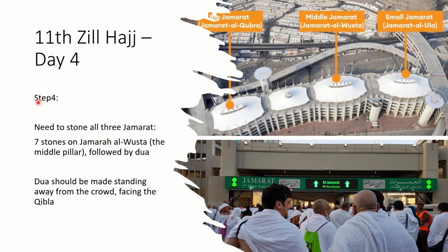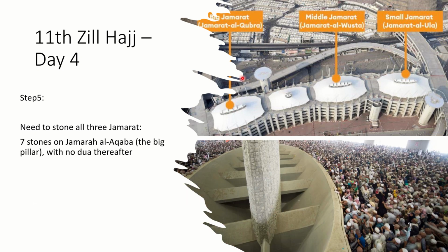Step 4, after doing the small shaitan stoning, you go to the middle shaitan, which is right next after the first one. And here again you will throw 7 stones, Allahu Akbar first stone, Allahu Akbar second stone, and 7 stones you're going to throw. Again come to the balcony, stand over here, face towards Qibla, and make a dua. And then you go towards the third shaitan.